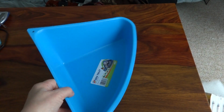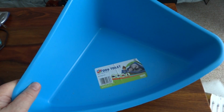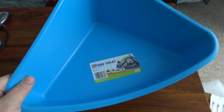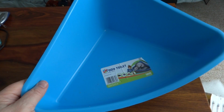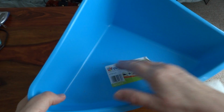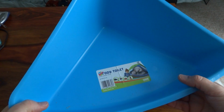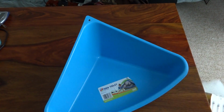And then the last thing we have is a new toilet for the boys. The boys have been very easy to toilet train, much easier than the girls, but unfortunately they did chew their toilet quite badly, and it was an old toilet when I put it in there. So I've got a nice new Savic Rody toilet for the boys. And it might just be a good time to mention toilet training your rats. We do this with all of our rats. It makes life a lot easier and helps to keep your cage a lot cleaner.